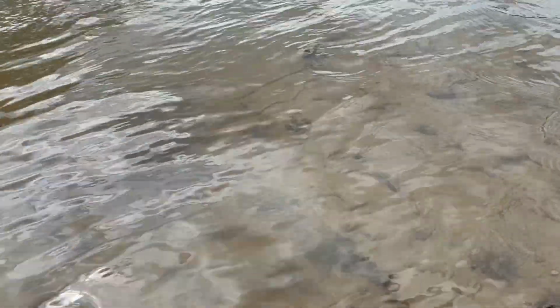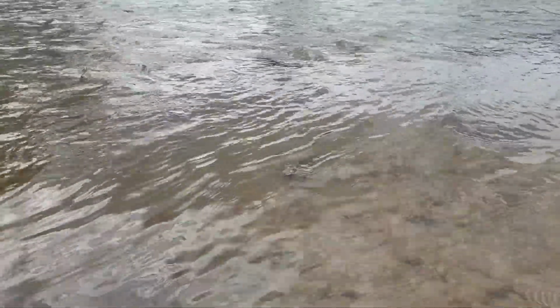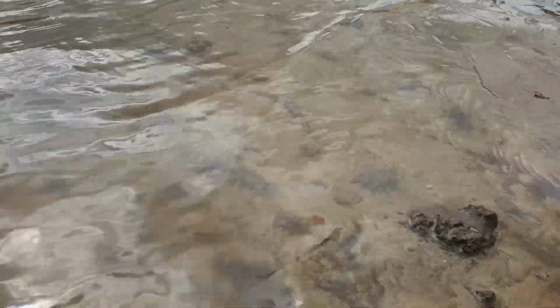Now I just want to go down to the river and see if I can spot anything. Not really, because the river is quite fast now. Usually at the edge there's little fish and other creatures, but now I can't really see anything.